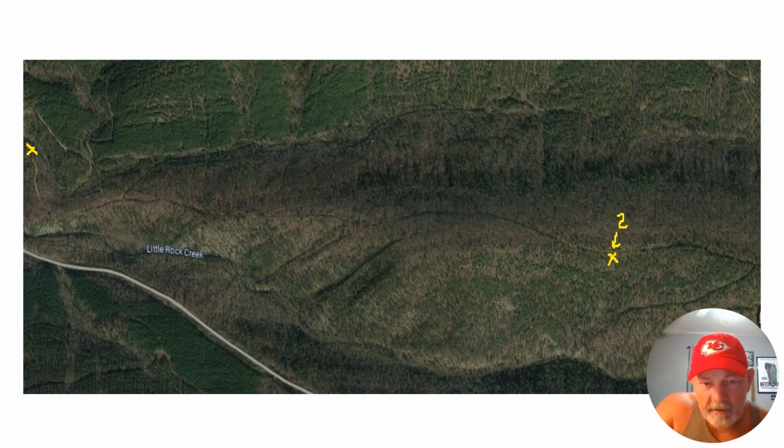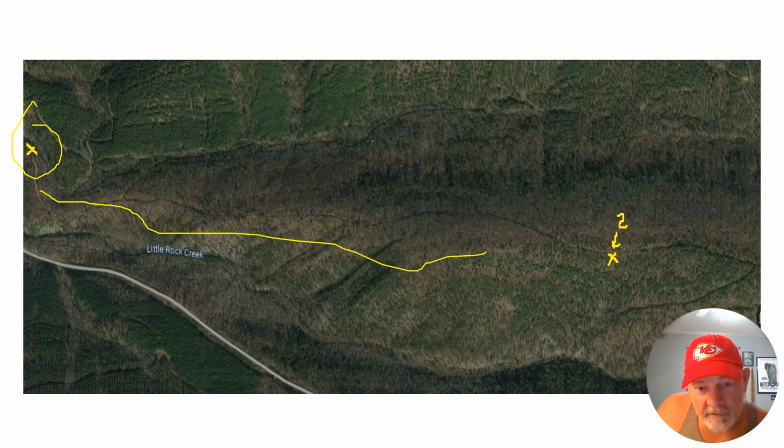So here is a closer view, and you can see the little X over here, and that's the base camp area. You remember that from my videos before. So you go up this ridge, and that number 2 spot where the X is, that's the general area where I set up a tent one night. But this is the second time.